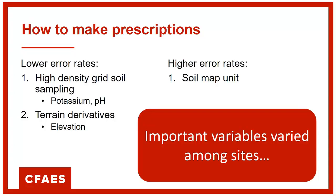We couldn't look at previous years' yield maps because we didn't have that data for all of the farms. But lower error rates mean that the zone was homogeneous or uniform. So that's what you want. You want your zones the same so they can be managed in a similar manner. The lower error rates were associated with those high density grid soil samples. The two that kind of rose to the surface in terms of soil properties were potassium and pH.